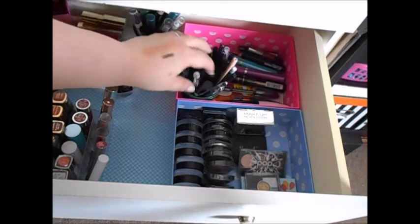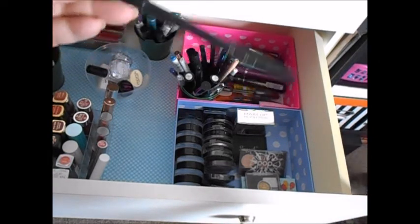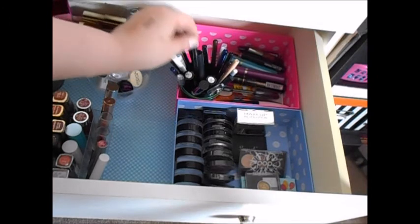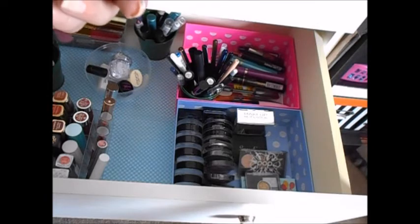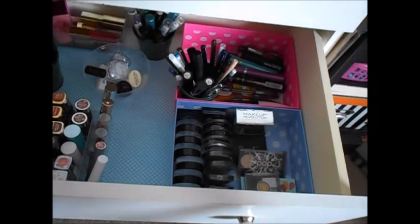These are all my eyeliners. So let's pull in a smoky black. Should we have a smoky black? Smoky black. No. Let's go for this. This is an Avon eyeliner, and it's in Silver Lights. So it's quite a shimmery sort of silver. So I think that might be nice.